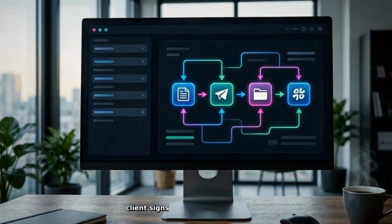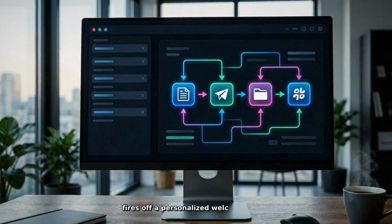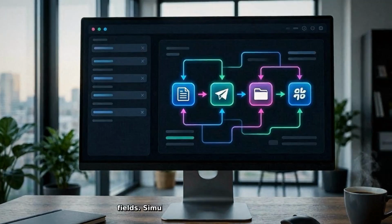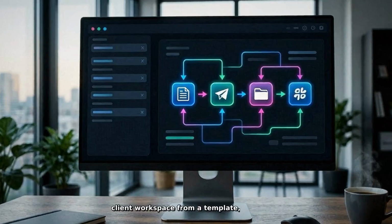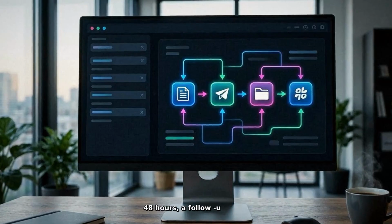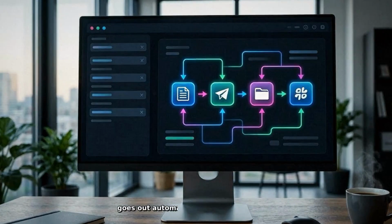When a new client signs a contract in HoneyBook, that triggers a Zapier workflow. Zapier fires off a personalized welcome email, written by Claude, customized with the client's name, project type, and start date, pulled directly from the HoneyBook fields. Simultaneously, it creates a Notion client workspace from a template, generates a Slack channel, and sends the intake form via Typeform. If the intake form isn't completed within 48 hours, a follow-up email goes out automatically.